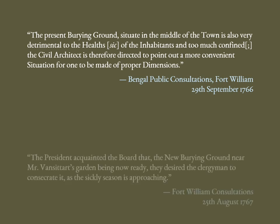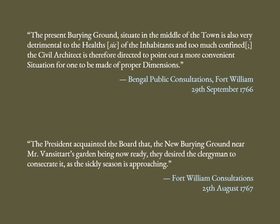This slide features two relevant extracts from the consultation book of Fort William, which sums up the process. For example, the first extract reads, "The present burying ground, situate in the middle of the town, is also very detrimental to the health of the inhabitants and too much confined. The civil architect is therefore directed to point out a more convenient situation for one to be made of proper dimensions." The next consultation reads, "The President acquainted the board that the new burying ground near Mr. Vansittart's garden being now ready, they desired the clergyman to consecrate it, as the sickly season is approaching." And this consultation is dated 25th of August 1767.